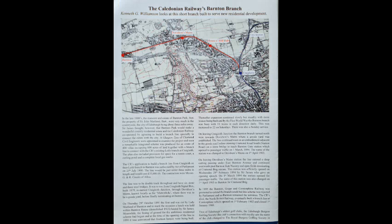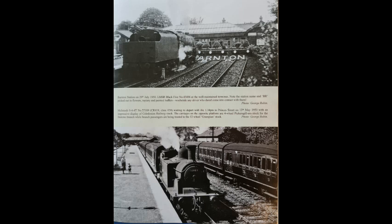Another interesting article relates to the Barnton branch, one which many may not be familiar with, ran from Edinburgh to Barnton, part of the suburban network of Edinburgh. At one time, it was extensively used. There was a period when there were 16 trains in each direction.